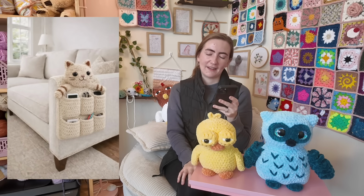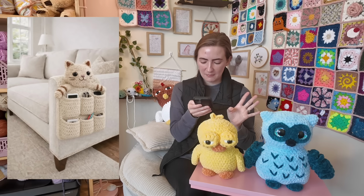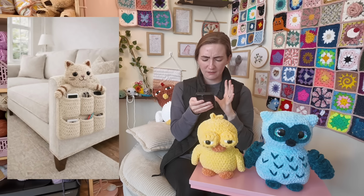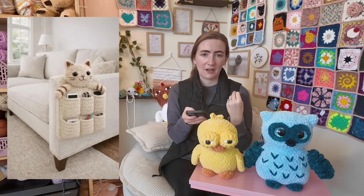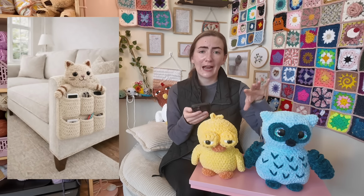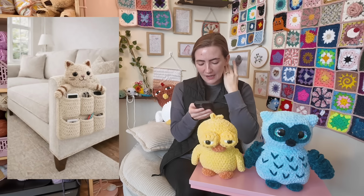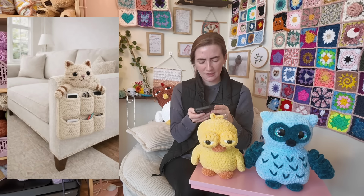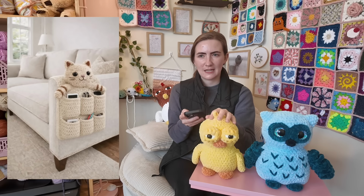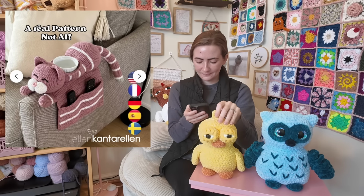So here's the next one. Okay, this is AI. Right away, I'm going to say this is sus. It looks way too perfect to me. Also, it kind of looks like a painting in the background. This concept is really cute though, having a cat carrier on the side of the sofa. But if we zoom in on that, especially the stitches around the face and everything, it looks a little too airbrushed to me. So I'm going to say that it is sus. Yes, it is.